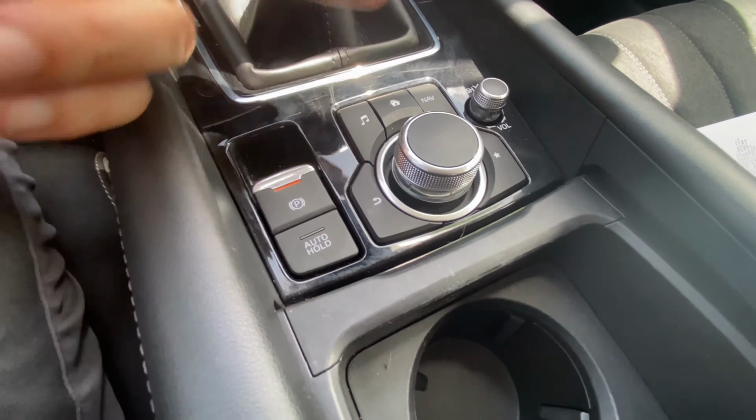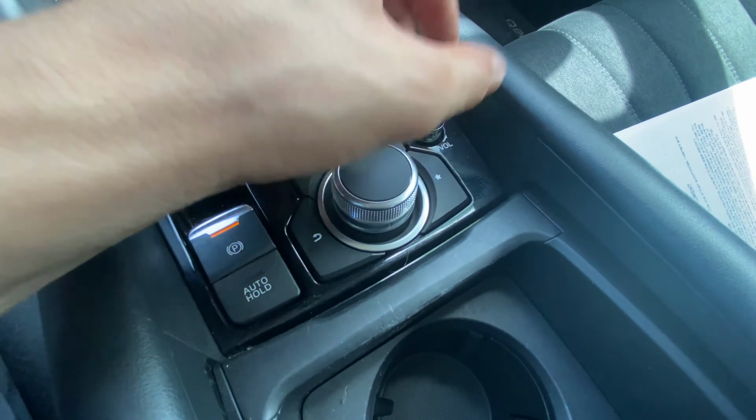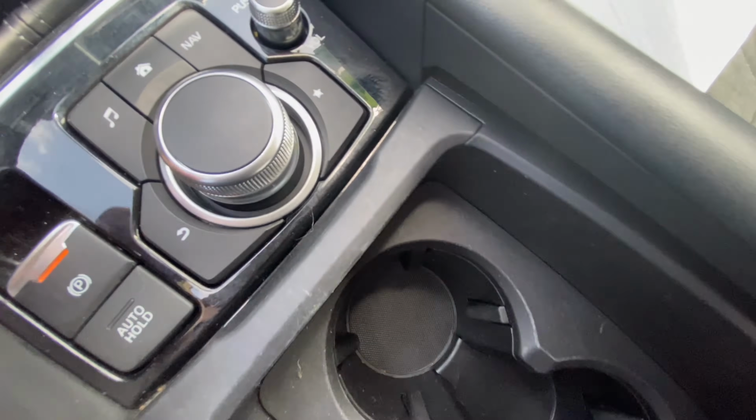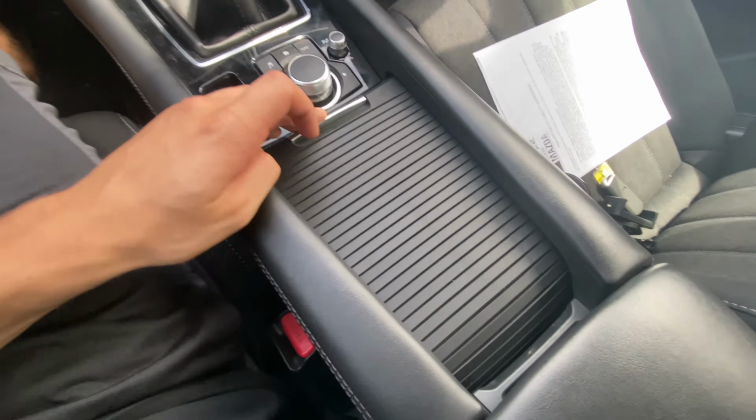Over here you got your settings, so if you don't want to use the touchscreen, you can use this dial over here, and your volume adjustments right here. But okay, let's continue over here. You got your cup holders. They are also rubberized. You can close this little bin like this, and it closes right up.